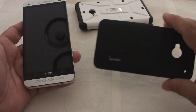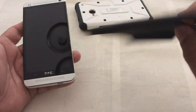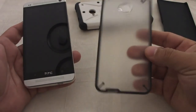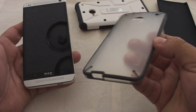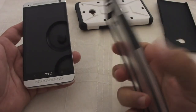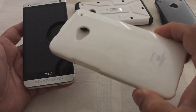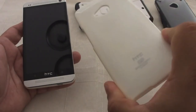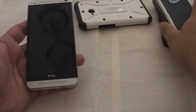But of course, I like changing cases, so I've been also using the Poetic slim, very slim case. Also been using this case. This was one of my first cases, which is also a Poetic case. Very cool case too. Sometimes a little bit hard to put on. And this also white Mercury Gooseberry case, which is very cool, but didn't like it that much.